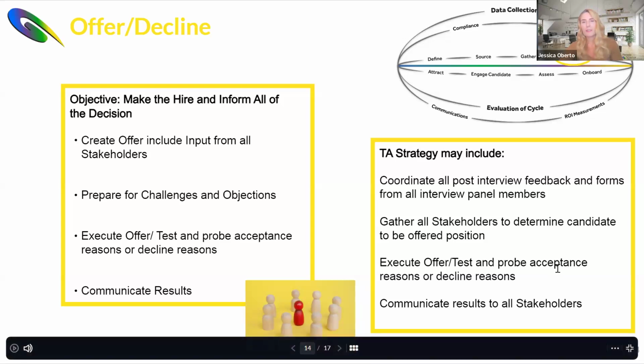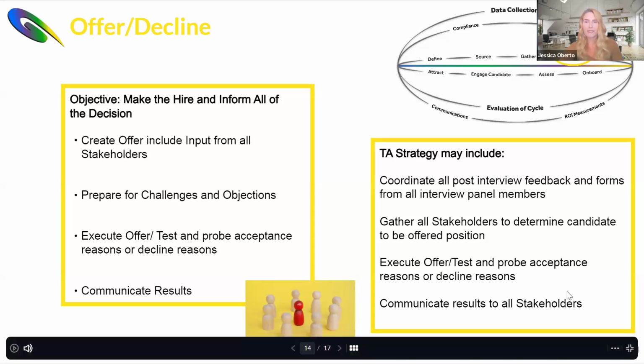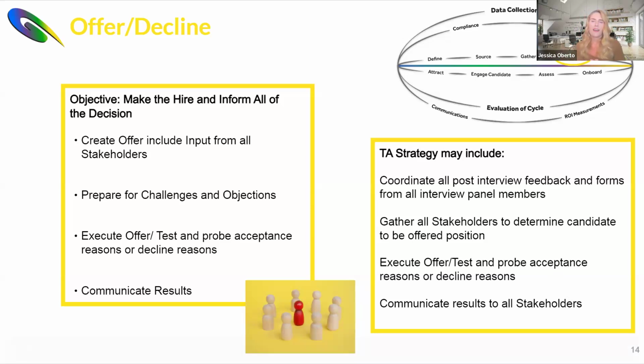Really important here is making sure whoever has the offer or is making the offer to the candidate is skilled at that. And sometimes you may need to do offer and test probe acceptance questions, right? So they may have a candidate on the phone that at first is declining, but being able to have a recruiter, or sometimes even a hiring manager, that can take those rebuttals from the candidates and talk them through it and highlight the value of the position and joining the organization to them is important.